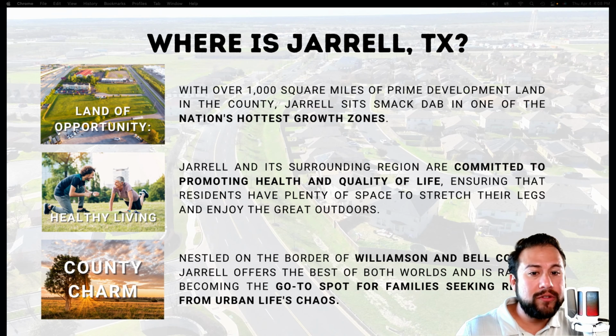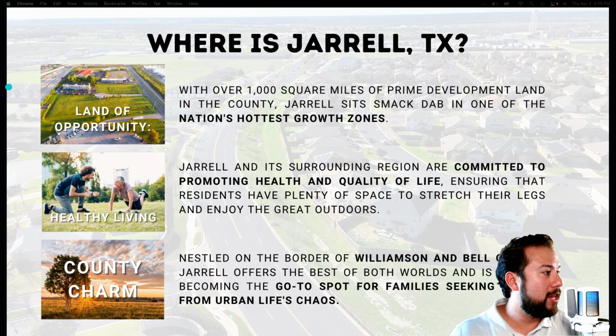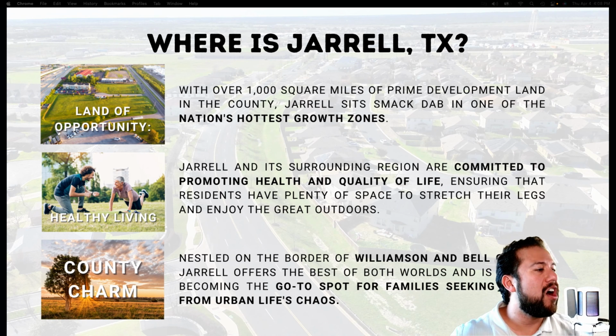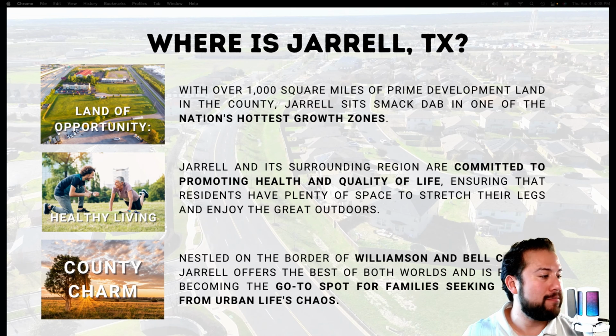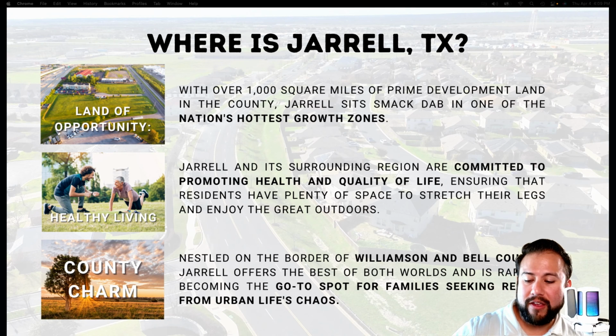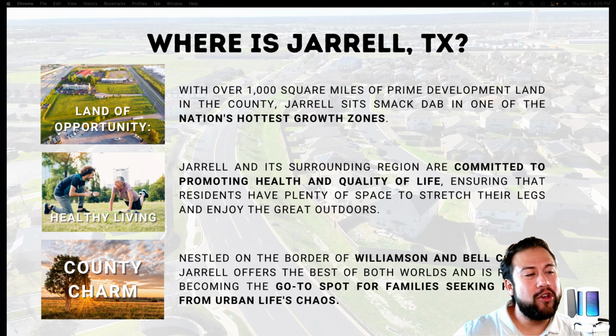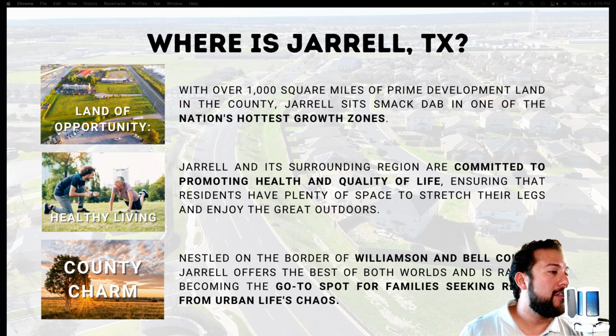With over 1,000 square miles of prime development land in the county, Jarrell sits smack dab in one of the nation's hottest growth zones. Jarrell and its surrounding region are committed to promoting health and quality of life, ensuring that residents have plenty of space to stretch their legs and enjoy the great outdoors. Now, if you come to Jarrell, Texas, you're going to see it's a lot of flat land. That's a lot of flat farmland. And there's just so much space.